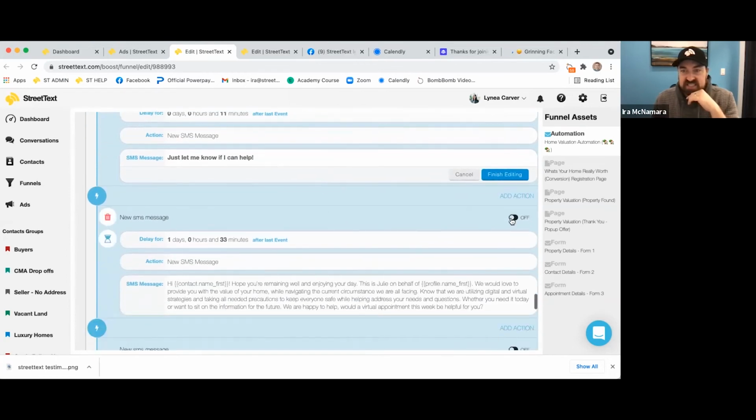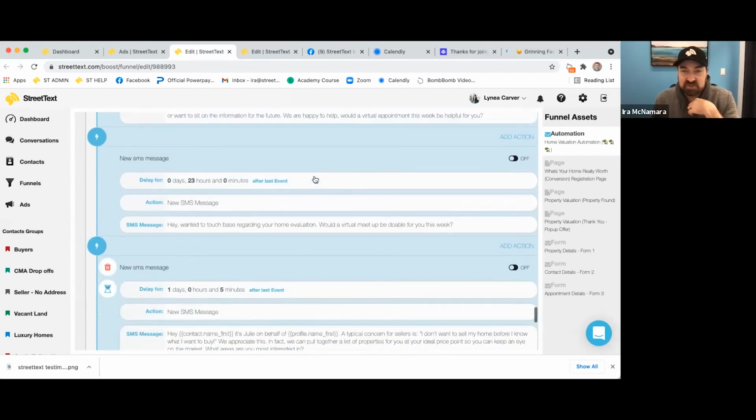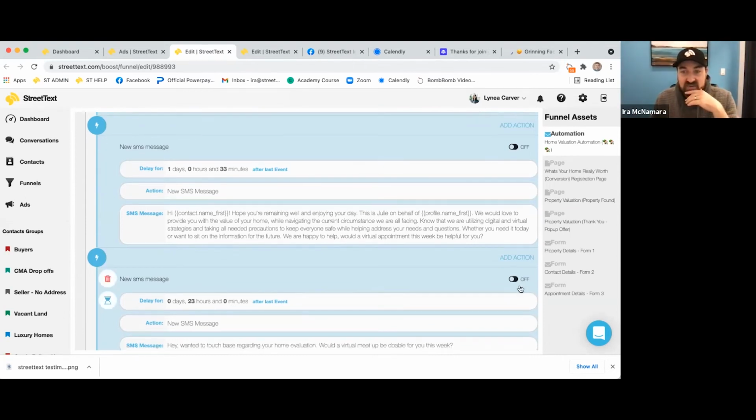So then you can just see these next text messages are off, which I agree. Like the scripts on these, we need to go back in and change them. I originally was the one who rewrote what they used to be because when COVID hit, they sounded really insensitive at the beginning of COVID because they were like, I can come over to your house tomorrow. And they're like, are you not aware that there's something going on? So we changed them a while back, but these are turned off right now.